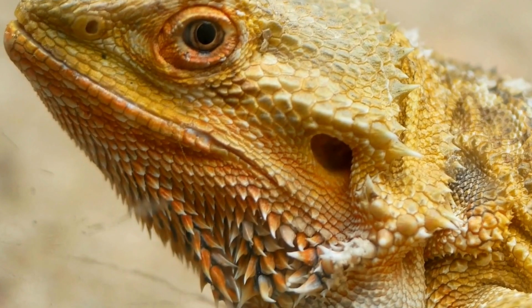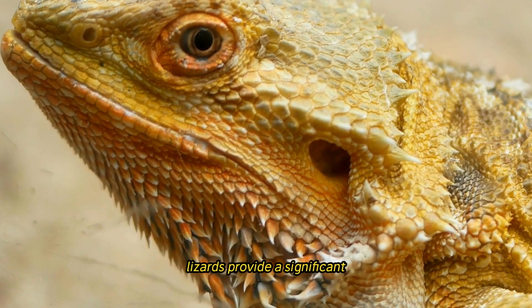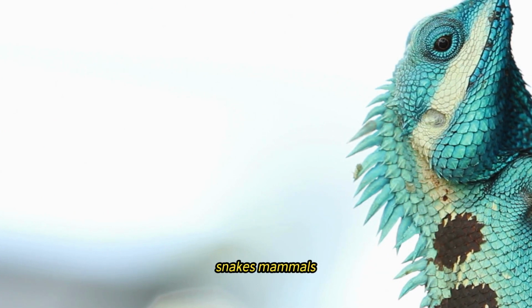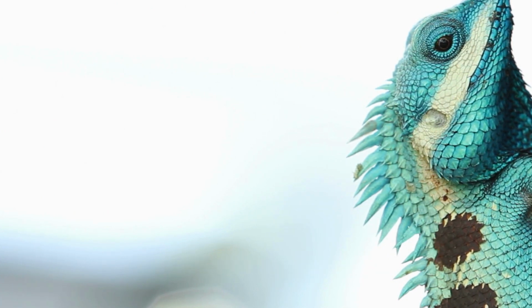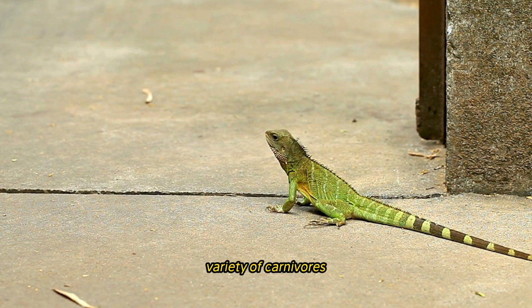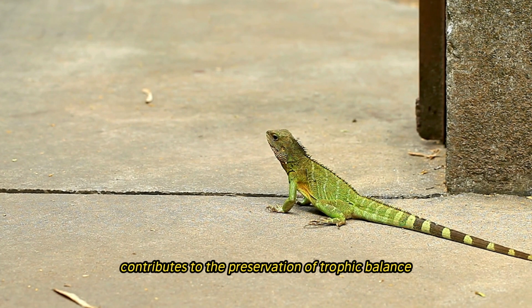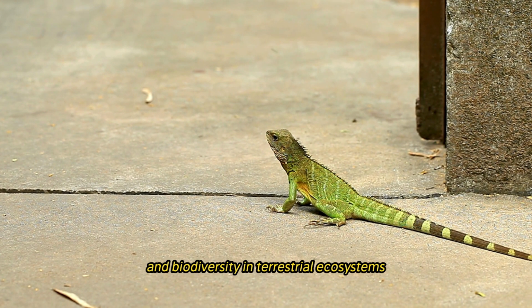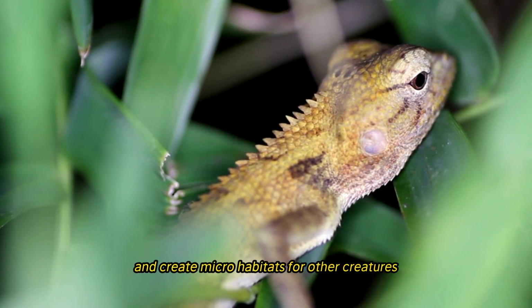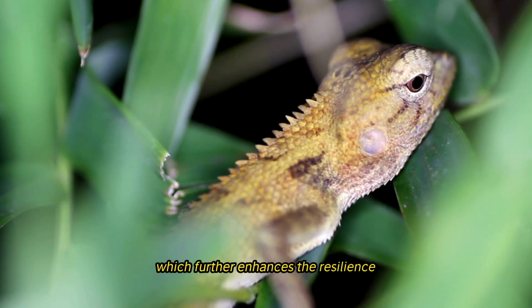To add insult to injury, lizards provide a significant source of food for a wide range of predators, such as birds of prey, snakes, mammals, and other reptiles. The number and variety of these organisms make them an important source of food for a wide variety of carnivores, which in turn contributes to the preservation of trophic balance and biodiversity in terrestrial ecosystems. Additionally, the activities that they engage in while burrowing can aerate soils, encourage the cycling of nutrients, and create microhabitats for other creatures, which further enhances the resilience and stability of the ecosystem.